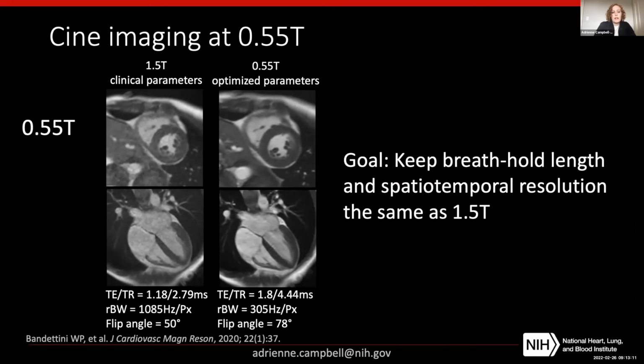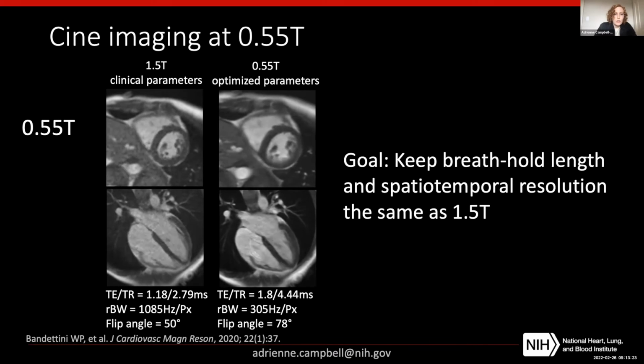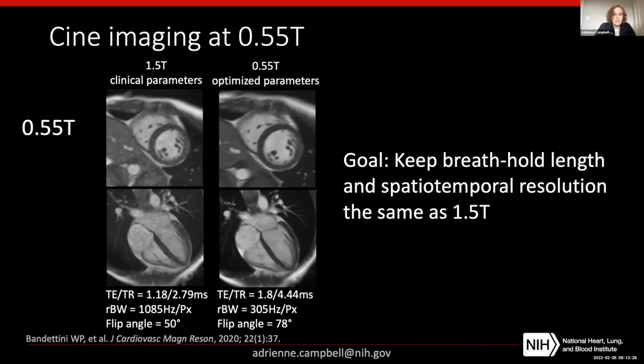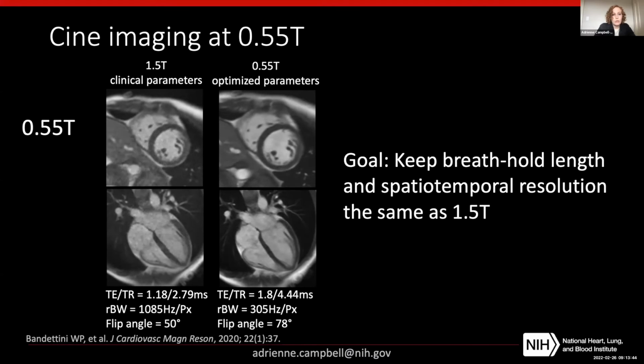So I want to talk about some of the validation studies that we've done. We started with cine imaging because, of course, that's our workhorse sequence that we run in every single patient. And so we took our 1.5T protocol and we optimized it for lower field strength. And there's no magic here. We really just changed the receiver bandwidth and the flip angle and made some other small tweaks to improve our image quality. Our goal was to keep the breath hold length consistent and the spatial temporal resolution the same as 1.5T. We didn't want to give up anything in terms of our resolution or force the patients to have a longer breath hold. So that was really important in our sequence optimization.